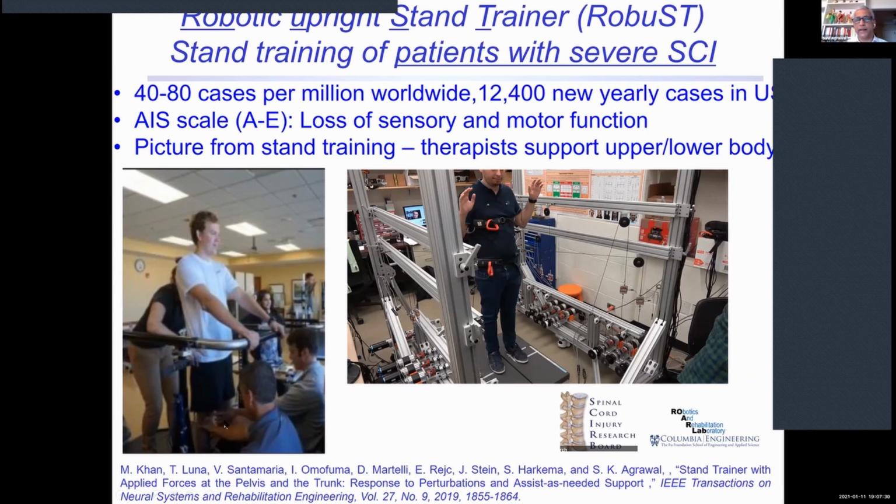And you can see here in this particular picture, this is from one of our collaborators at University of Louisville. You can see that these two therapists who are sitting down are controlling the knees of the individual, while this woman at the back is really controlling the pelvis. What we are trying to do is to teach these spinal cord injured patients to stand. We take standing for granted in our daily life, but here, standing itself is a challenge.